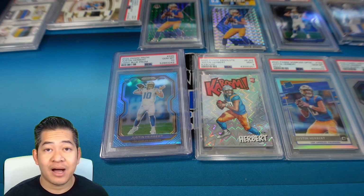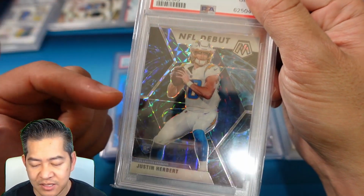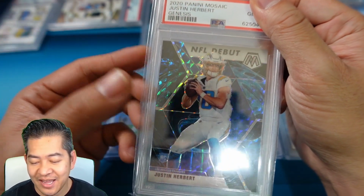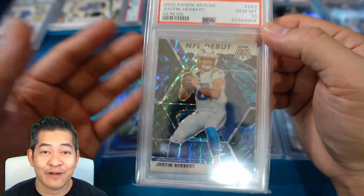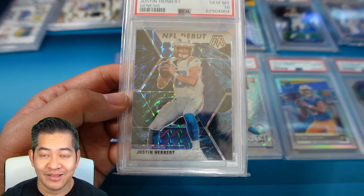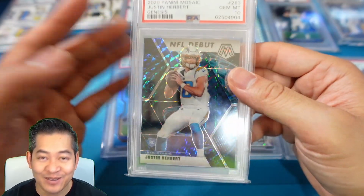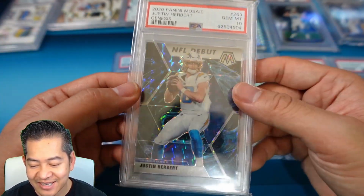This next card I bought off, again, one of my friends. I don't know how he got this, but he asked me to submit it for him. Shout out to Jesse. I submitted it, and then it came back a 10. He actually offered to sell it to me. I declined at the time, but then I picked up another card that matched this one, which you guys will see next. So I hit him up and I said, hey, do you still have that Herbert? Let's make a deal. So we came to a deal, and he mailed it to me.